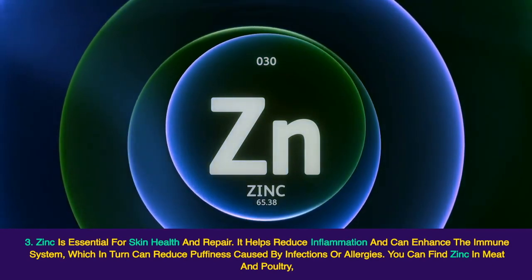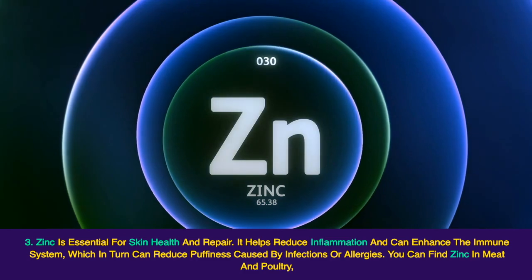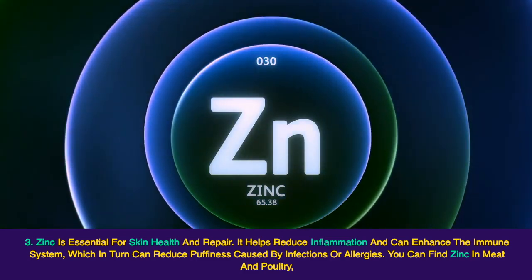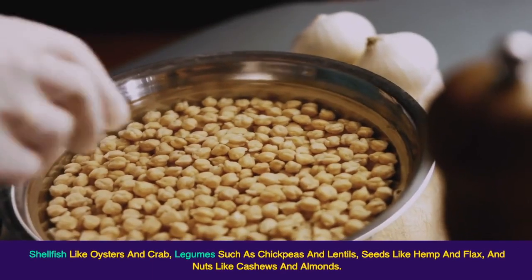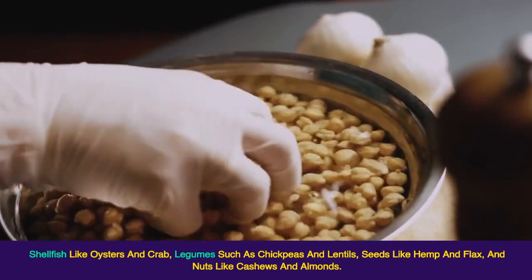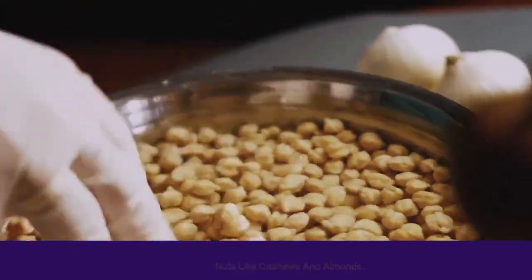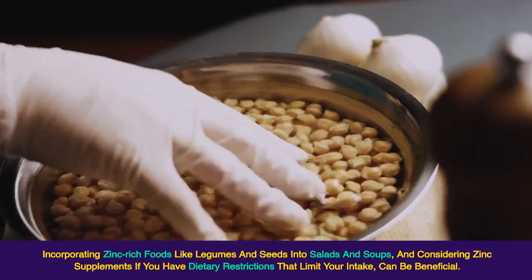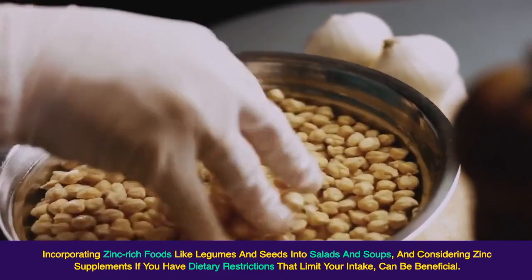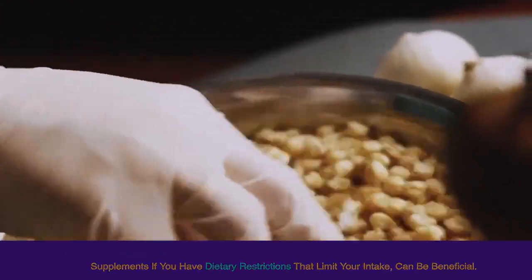It helps reduce inflammation and can enhance the immune system, which in turn can reduce puffiness caused by infections or allergies. You can find zinc in meat and poultry, shellfish like oysters and crab, legumes such as chickpeas and lentils, seeds like hemp and flax, and nuts like cashews and almonds. Incorporating zinc-rich foods like legumes and seeds into salads and soups, and considering zinc supplements if you have dietary restrictions that limit your intake, can be beneficial.